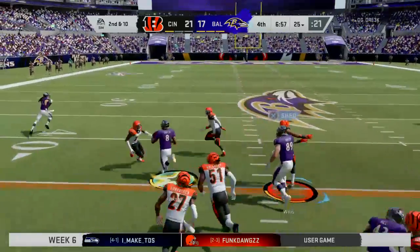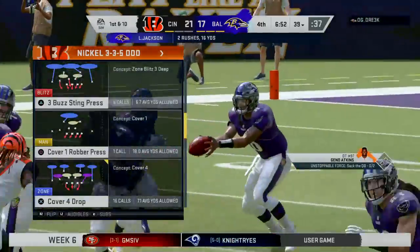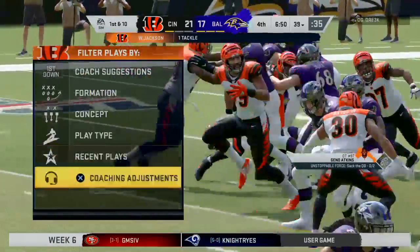Stepping up, he's going to keep it. And he gets this one just shy of the 40, down at the 39. Give him 14 on that one and a first down.